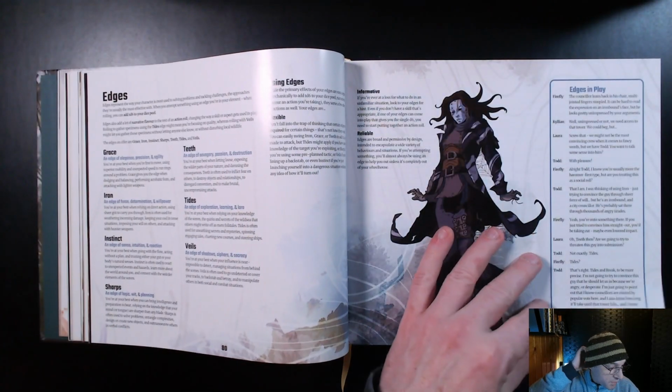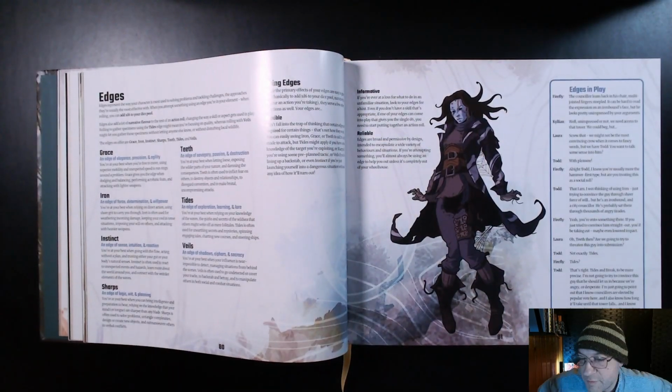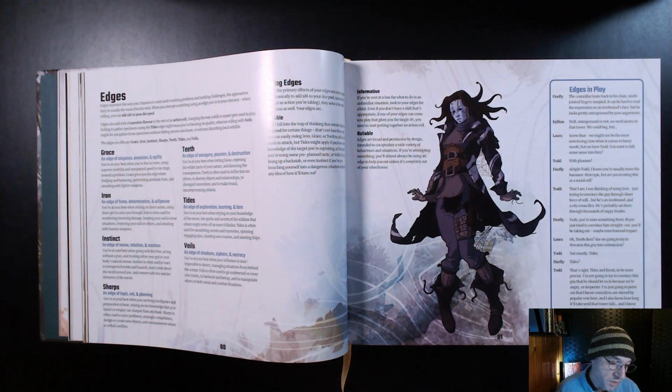So now we get to character backgrounds. There are edges, which are something of your main way that you approach things. So if you are approaching things through, let's say, grace, or grace is your edge, and you approach a conflict in a graceful way, you're going to add a d6 to your dice pool.